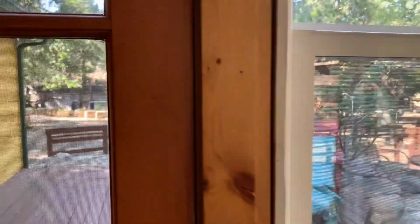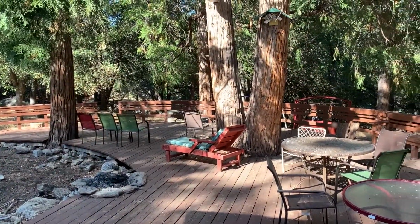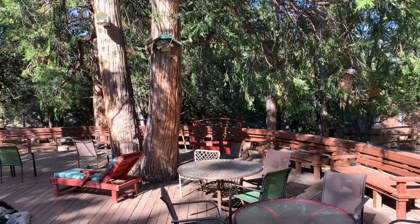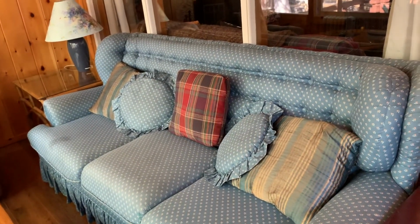Very cute. Leading out. One of the reasons why we got this place was, well, A, it had enough room for all of us, and B, the porch just looks so nice back there. A ton of seating, lots of shade. There is a bird feeder, a porch swing, and a swing. I don't know if you can see it back there, but really, really cute. This place is very, very rustic. The furniture looks like something that Shelby's mom would have in Steel Magnolias, but that kind of fits.